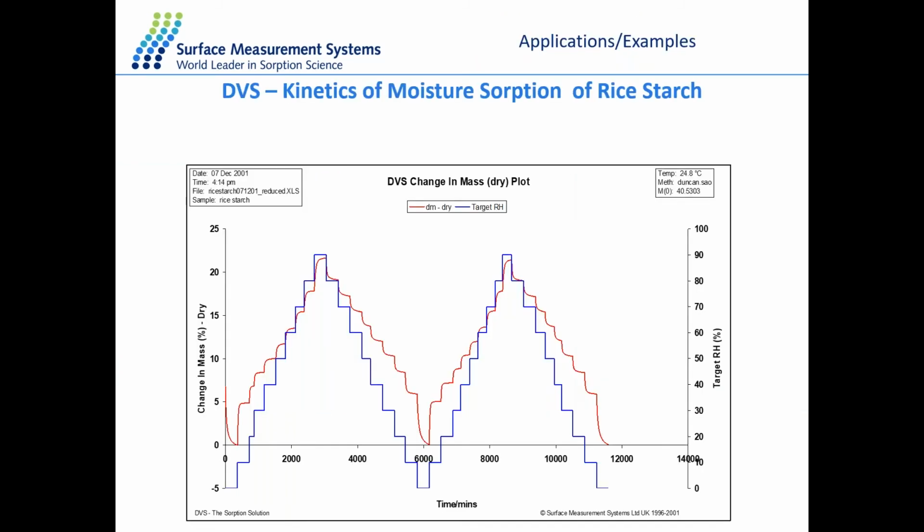So what does the data look like? Here is an example of a very basic DVS experiment on a sample of food material, in this case, rice. This is a kinetic plot, so it's a plot of time over percentage mass change, which is your red line, and target relative humidity, which is in this case your blue line. So we start from a mass at equilibrium condition, and then we increase and decrease the relative humidity in 10% steps from 0 to 90 and back to 0. And in this case, we are doing a two cycle experiment.